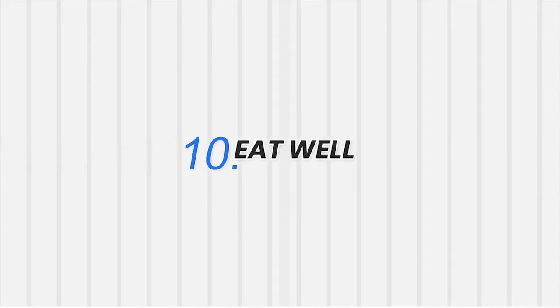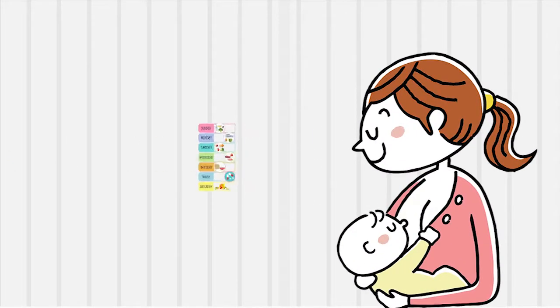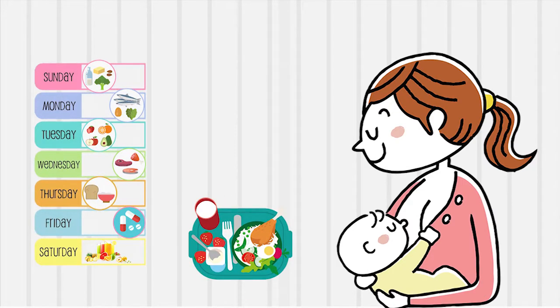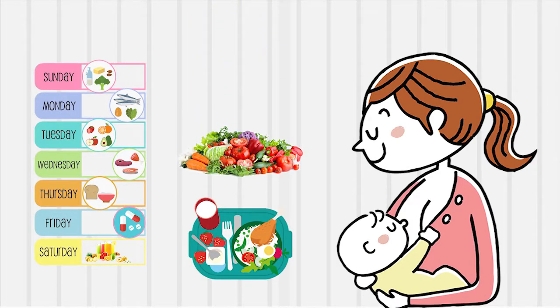Tip number 10, eat well. If you have a good diet plan, then you are likely to make more of the breast milk. Breastfeeding requires lots and lots of energy. So it is advisable that you keep up the healthy meals so that your body gets fueled up.